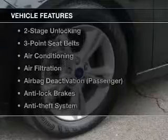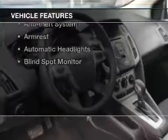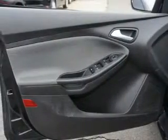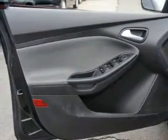And with these notable features, you won't want to miss out on the opportunity to own this amazing ride. Power windows, cruise control, Bluetooth wireless, an alarm system, power steering, air conditioning. Call today to schedule a test drive.